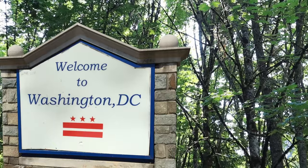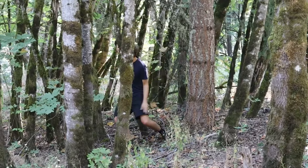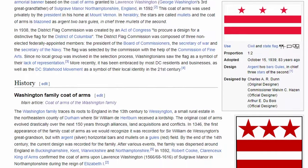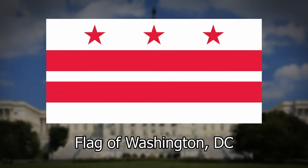All right, calm before the storm. Welcome to the nation's capital. Despite that big talk I just gave, this is actually really good. Enjoy it, because this is gonna get more and more rare as we head further in. The flag of Washington is, plain and simple, the Washington family coat of arms stretched into a rectangle. And it works. It's a simple, effective flag.